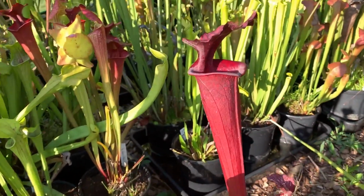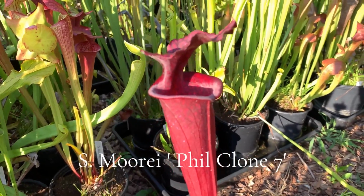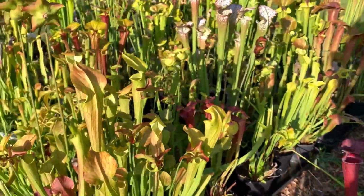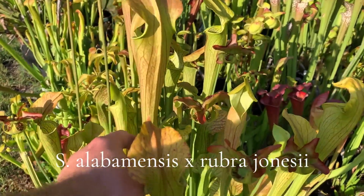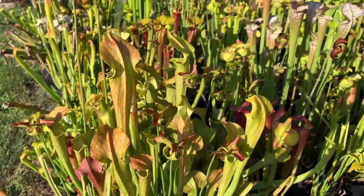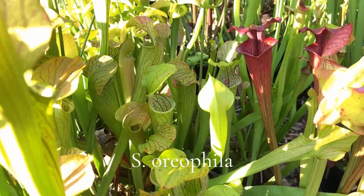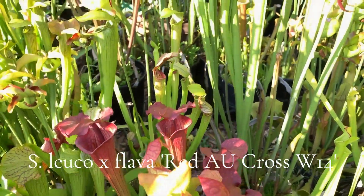This is Phil Clone 7. You can see why everybody really likes these. Just solid red, gorgeous pitchers. Really, really nice plant. Moving along, this is an Alabamensis by Jonesy that looks very, very dominant for Alabamensis. Got that from Mark Reinke in South Carolina. Here's an Oreophylla clone that's probably in more shade than it should be. And then there's another Morii from Dean Cook, a really nice one.